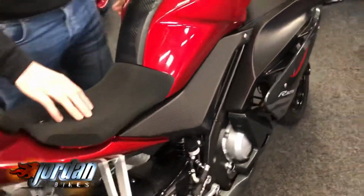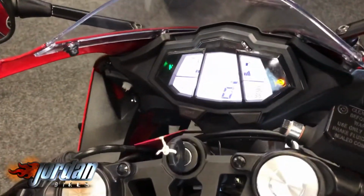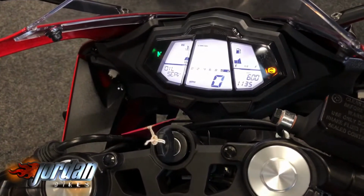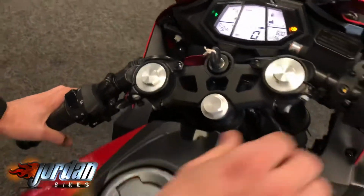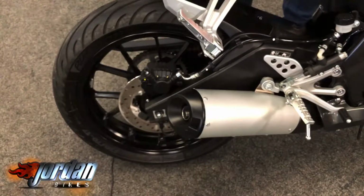So as you can see, cameraman's going round. It's a beautiful little thing. Only 600 miles on there. And we'll give it a quick start for you as well. Not very noisy as it's a 125.